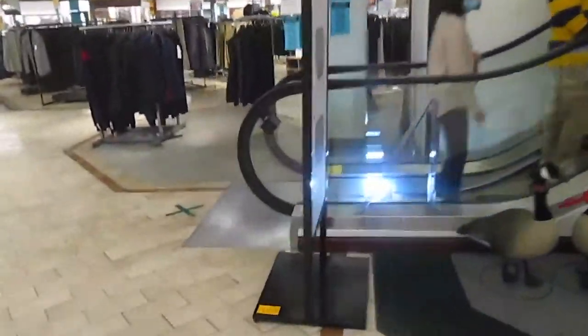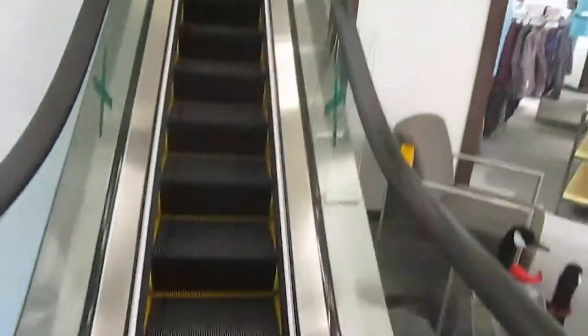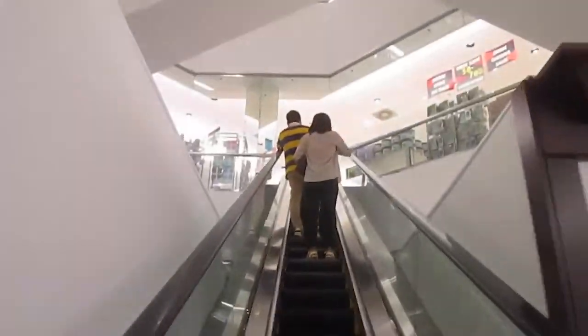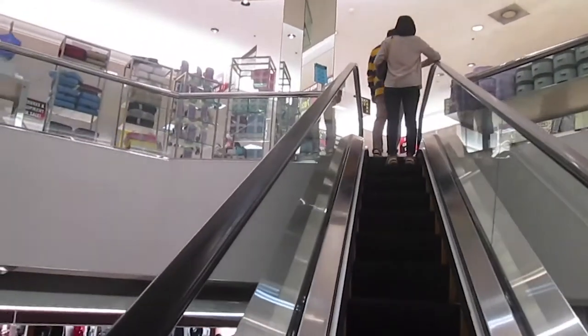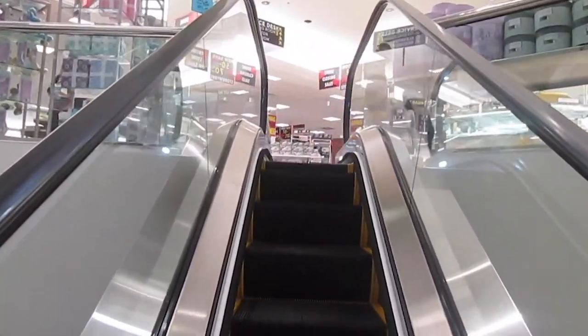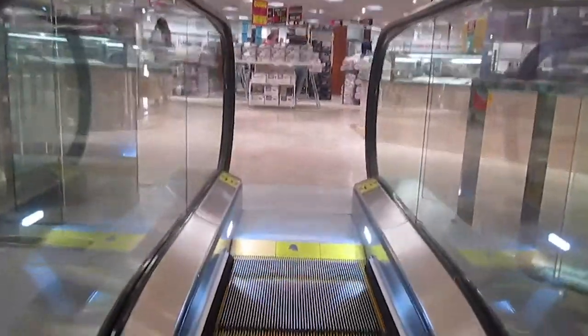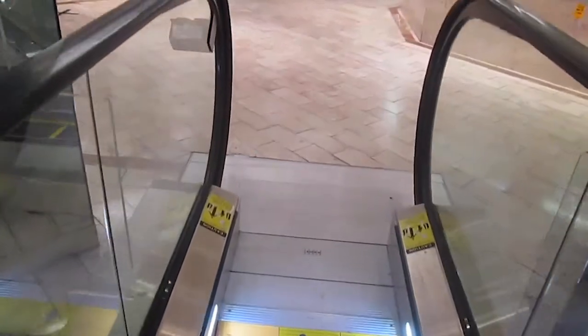All right, here we are. Over here you have 2012 Kone escalators. Actually, these used to be Westinghouse from 1988, before Kone replaced them in 2007 when the mall was refurbished. Also, one thing very interesting, the top escalators are not lined up with the bottom escalators. That's very unusual. Anyway, here we are at the first floor.